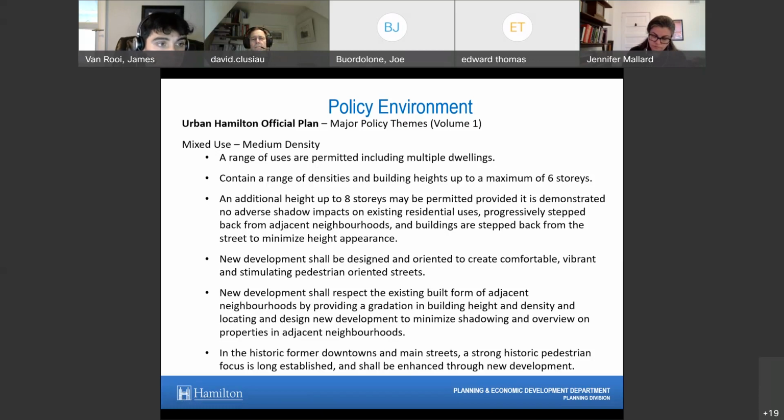An additional 8 stories can be permitted if shadow impacts are addressed, if the buildings are progressively stepped back, if height is minimized. I should mention here, however, that again, the secondary plan, the Ancaster Wilson Street Secondary Plan, expresses a 2.5 story height limit.